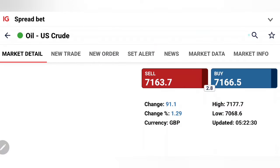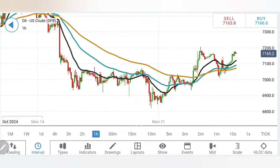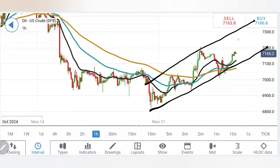Let's start. First oil followed with gas. Watch. If you look at the hourly charts after the crossover here, we have seen bullishness in oil, and if you notice this, it is trading in this bullish channel, higher highs, higher lows. Once it stays above 72, I will look forward to 72.4 and 73 levels as the next target.